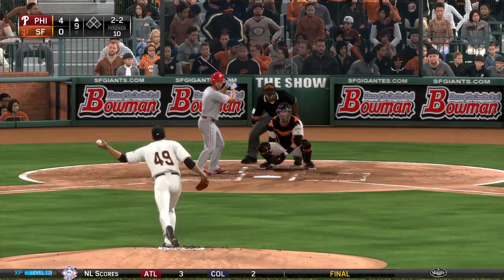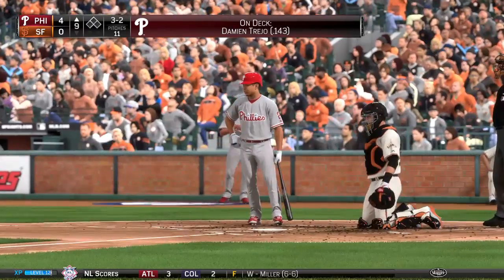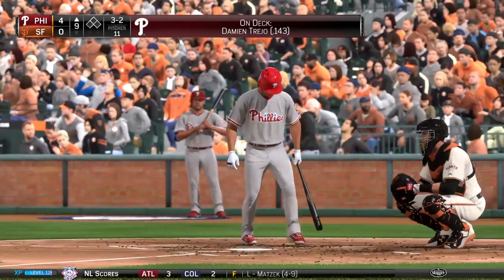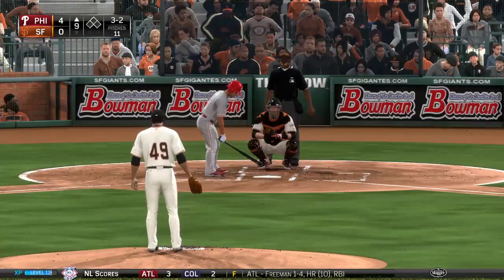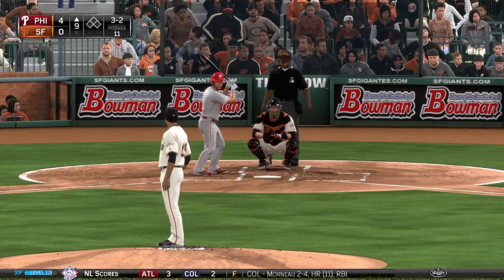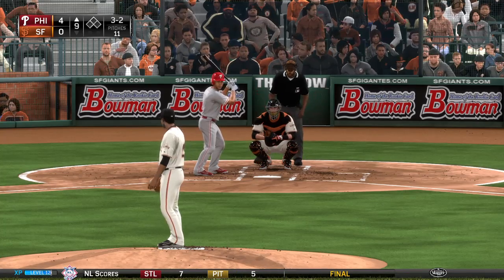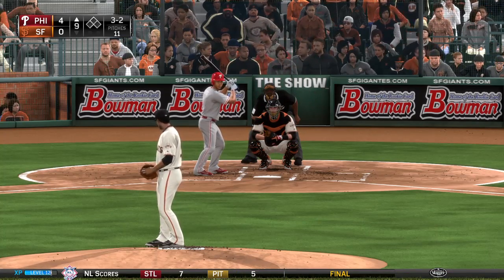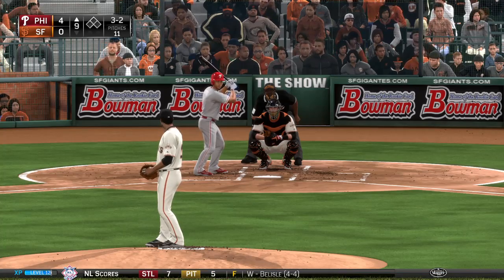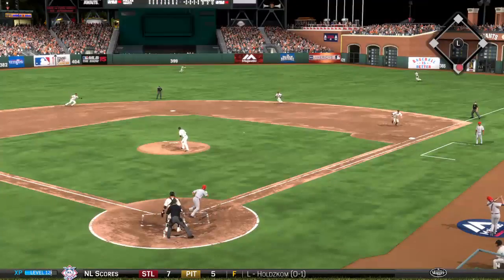Here's the 2-2 offering. And good patience to hold back on the curveball in the dirt. It's full now, 3-2. Now, how important is it going to be for this guy to throw that curveball for strikes? I don't know that he necessarily needs to ever throw it for a strike. If it's around the plate and he's getting guys to go after it, it's doing its job. But if he starts to get too high or too far outside, then it's just an easy take.